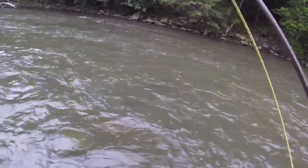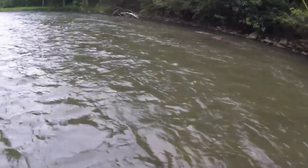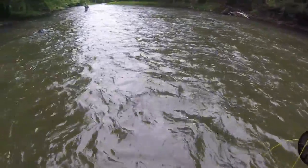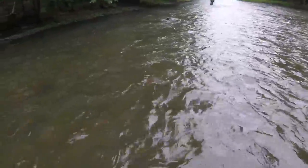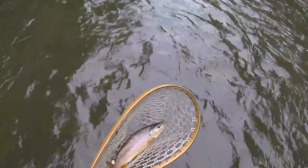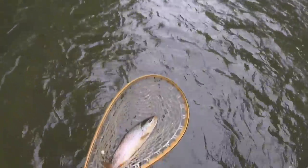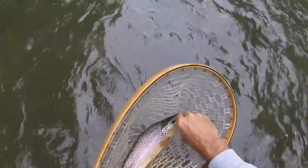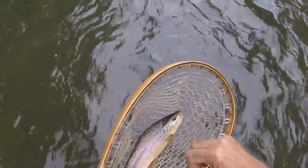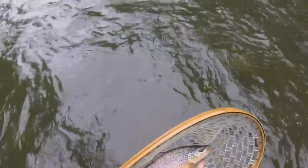Nice. Okay, and oh, nice, nice fish again. Oh, another good 15 inches. Heavy fish. On the Walt's Worm again. Wow, that's a heavy fish.